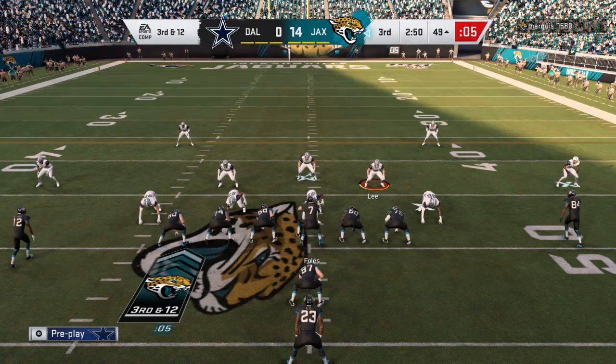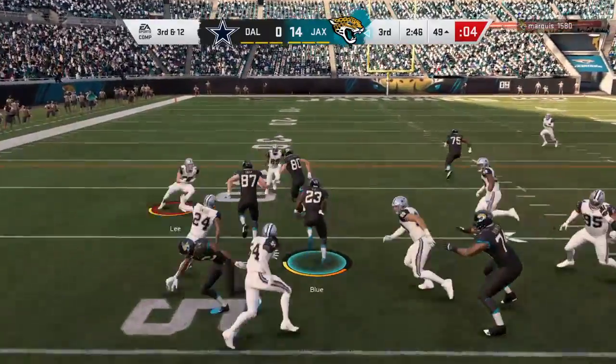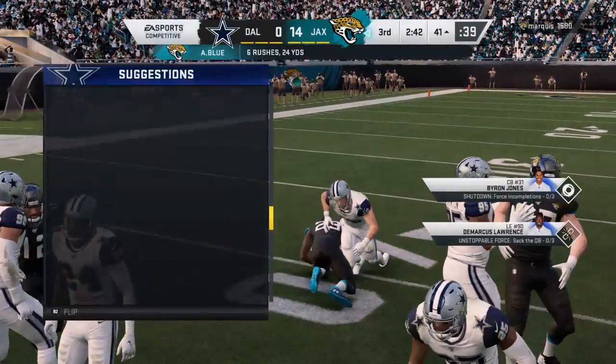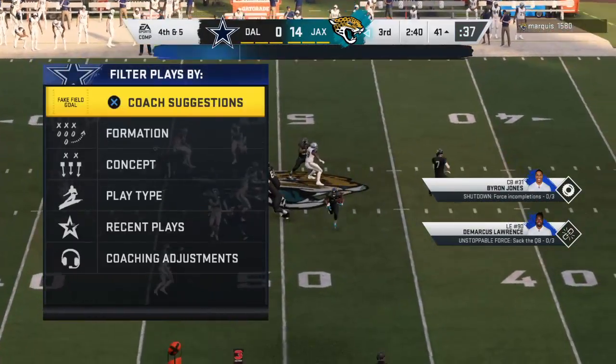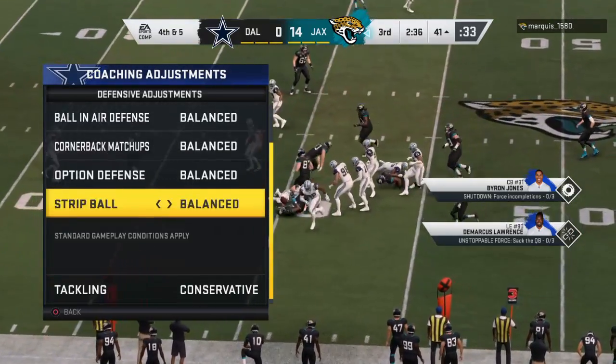Switch. On third down, they run with Blue. And he gets this only to the 41. Not near enough for the first. He gets a good chunk of yards there, 8 all told, but they're still looking at a 4th down.